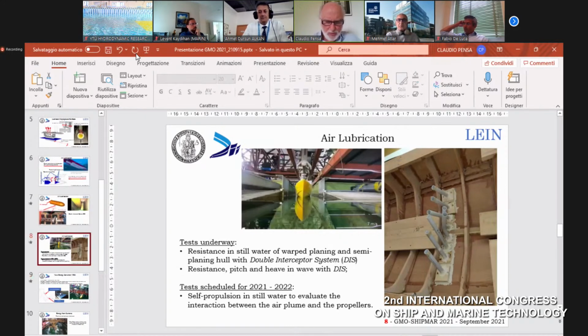This has proved to be extraordinarily effective in reducing resistance, up to 25%. However, a few critical issues due to the ventilation difficulties of the dry cavity occur. In particular, the greatest difficulties were encountered with the warped hull, characterized by high dead rise value in the bow area, where the forward interceptor must be applied. Now I try to show the critical moment.